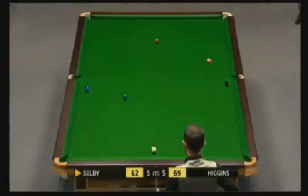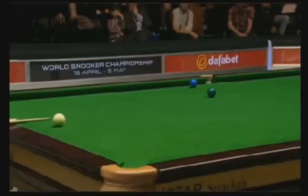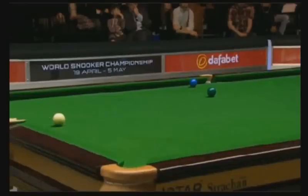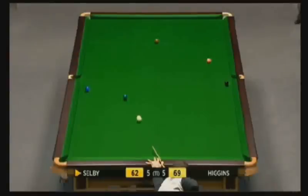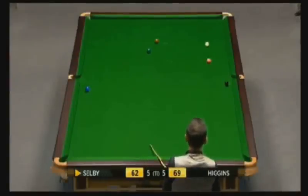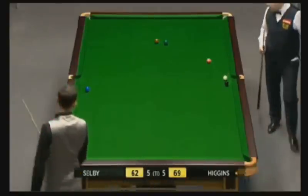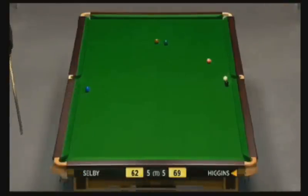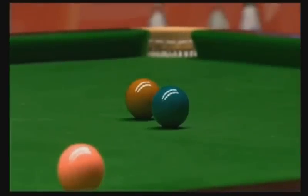Have to be some shot. I mean, the green under the circumstances is a good shot anyway, but to get position bang on the brown to flick the blue out, asking a lot. Overcut it. Oh, is he going to be hampered? Well, the green won't pass the brown. There you see it.